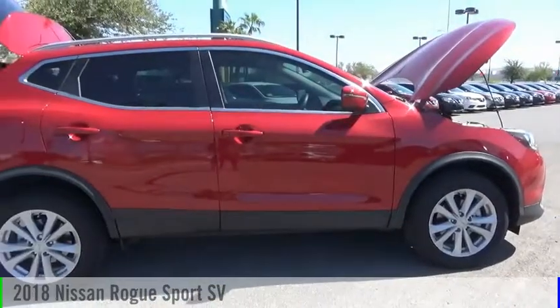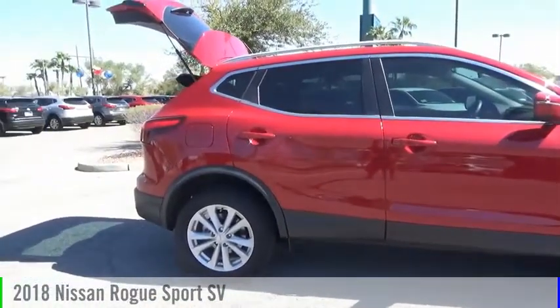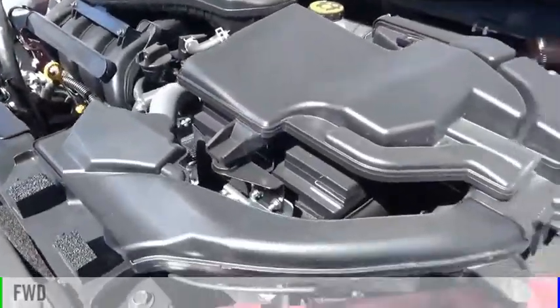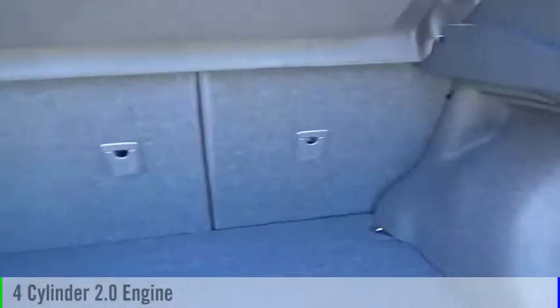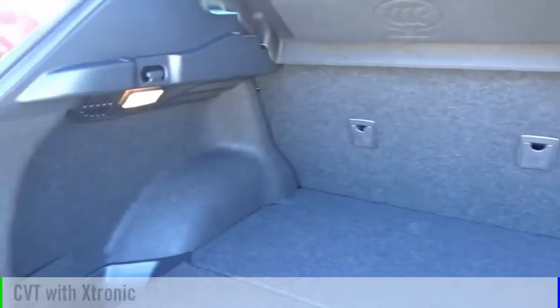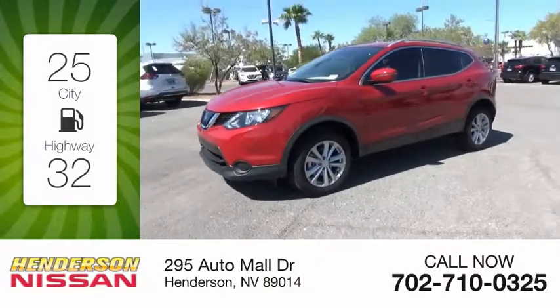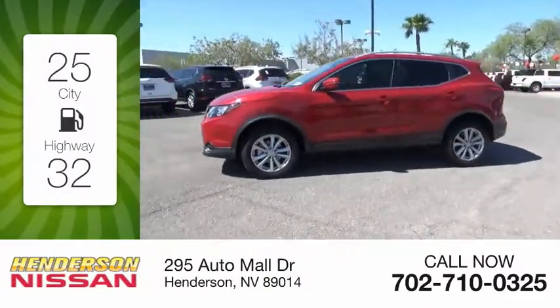Make a great choice today with the 2018 Rogue Sport. This vehicle is powered by a front-wheel drive, 4-cylinder, 2.0-liter engine, and comes with a continuously variable transmission. Great fuel efficiency saves you money by requiring fewer trips to the gas station.